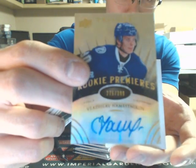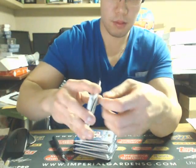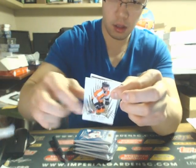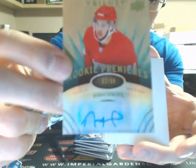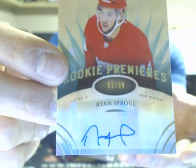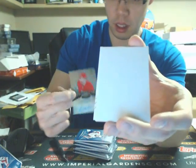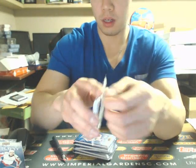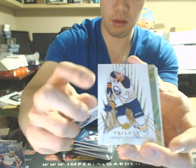Next one is a Vladislav Namestnikov, $3.99 for the Lightning, level 2. Namestnikov. And a rookie premiere is number 299, Ryan Sproul. Focus. 82 of 99, Ryan Sproul. I'm surprised he didn't inscribe this. It's a level 2, though. Oh, wait, the 49s are the inscription ones, then the blue 99, I think, are the ones with the Go Junior team. Yeah, I think that's how those were.